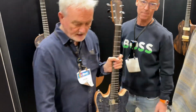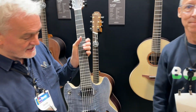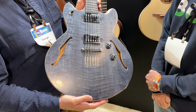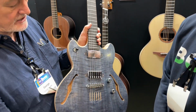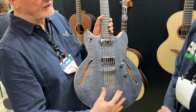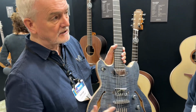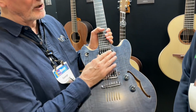So this is actually what we're calling the GLJ. It is a double cutaway design, as you can see. It's semi-hollow, so it's hollow basically all around here, solid in the middle, and the top is solid maple carved into the profile. And again, Lowden pickups.